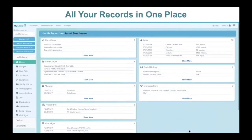And here's an example of what your MyLinks account may look like after you import records. Like most people, you may have more than one patient portal account or data source. That's not a problem. Simply repeat the steps we discussed previously for any other connections, and the data will be combined with any data you already had in your MyLinks account. Each record gets tagged with a record source, so you know where the record came from and when it was imported.